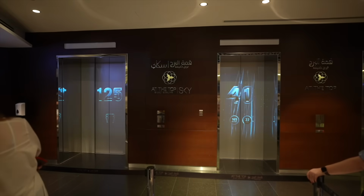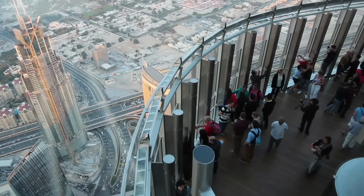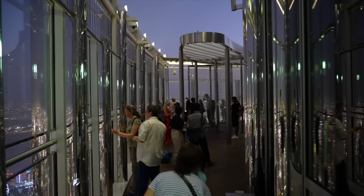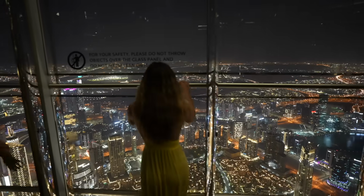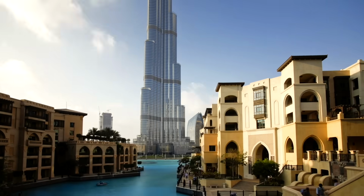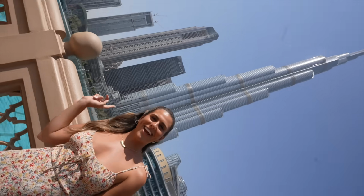There's 160 floors, and you can ride all the way to 154 to visit the highest outdoor observation deck in the world. Don't worry, there's glass surrounding it so you won't fall off. I don't think people realize just how big this building is. If you're standing at its base, you have to crank your head all the way back just to see the tip of it. Ian, why don't you turn it sideways so I can see how it doesn't even fit in the frame. Oh my god.